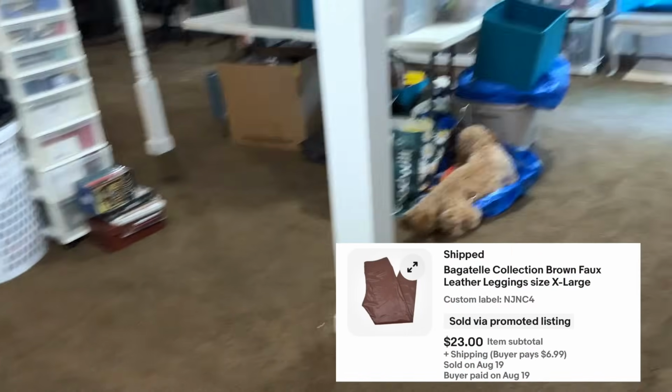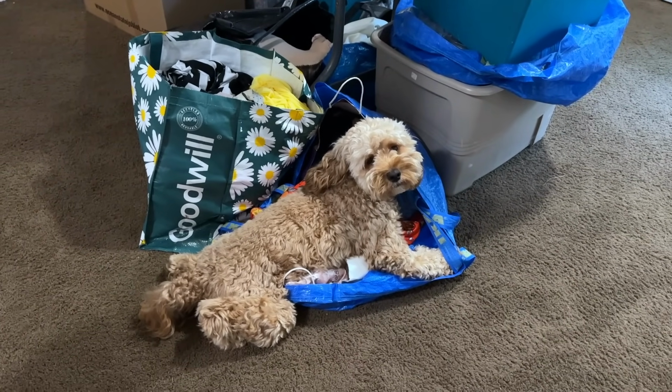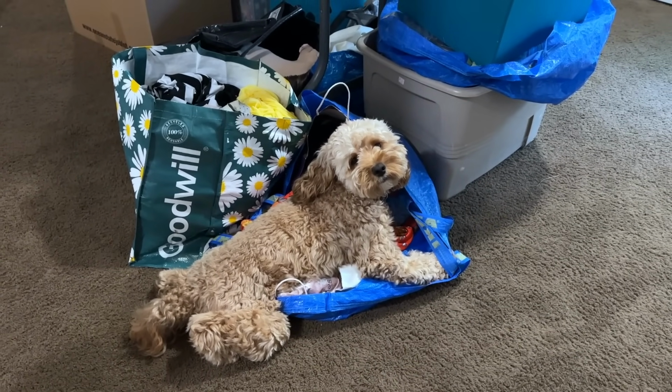Sorry, the lighting is bad. Lumpy, what are you doing, young man? Are you quite comfortable in that IKEA bag? You look like you're a model for, you know, puppy play pup. Hold that pose. You are hysterical, young man.